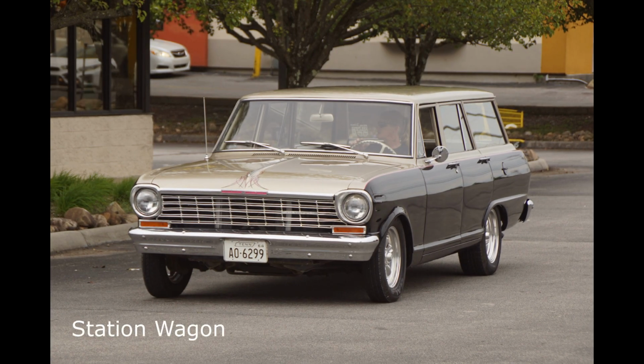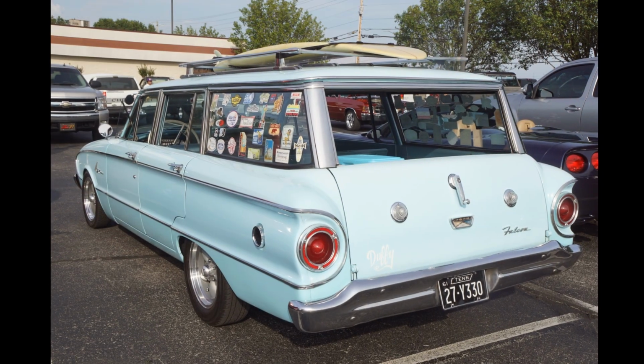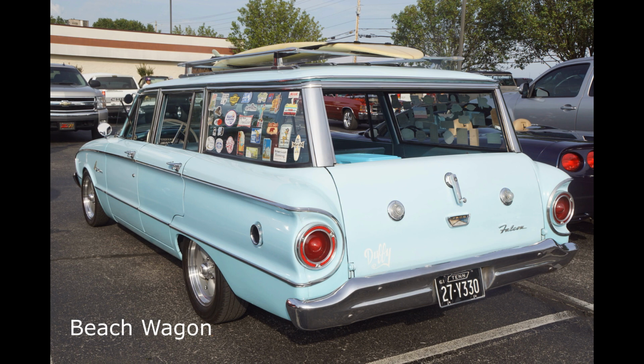Station wagons are versatile cars that combine passenger space and cargo capacity in one body style. A beach wagon is a term for a station wagon, often used by surfers after the vehicle was too worn out for daily use. They easily haul surfboards and can be slept in.